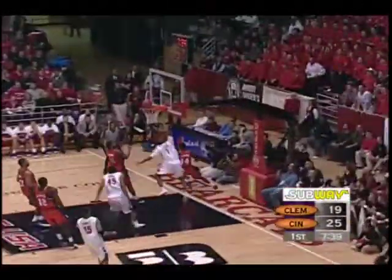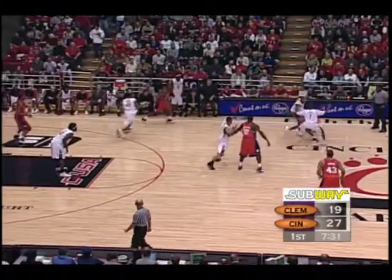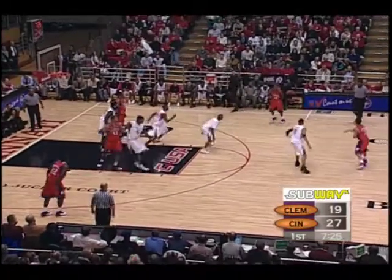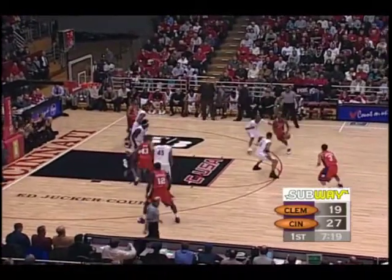Looks like a breakaway for Moore, who just explodes to the basket. Yeah, does that look like a guy with a bad back? He almost, right. He could have finished that one emphatically if he wanted to. 27 for Cincinnati and 19 for Clemson. And for number one, Chad Moore, he leads the team with 7.